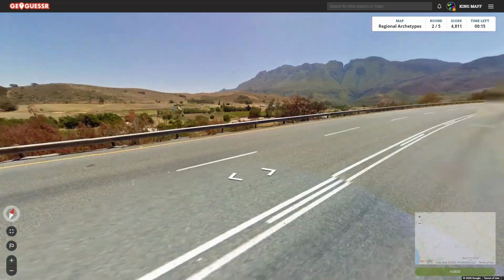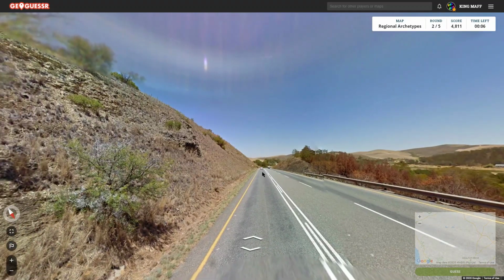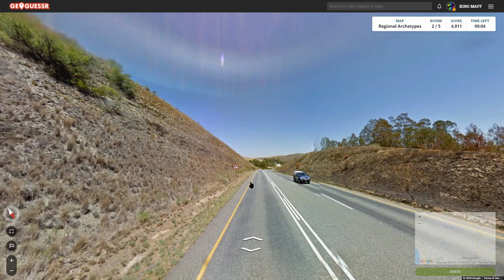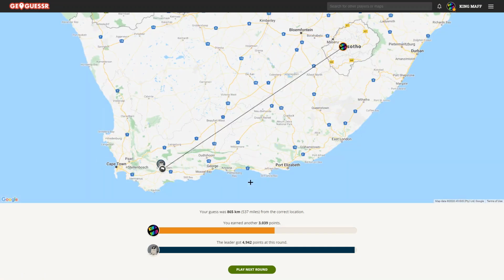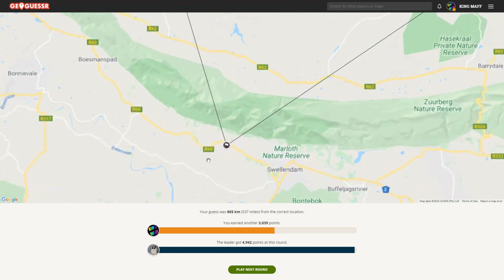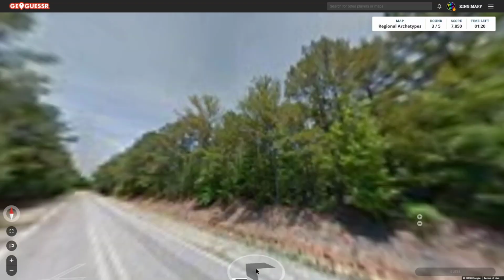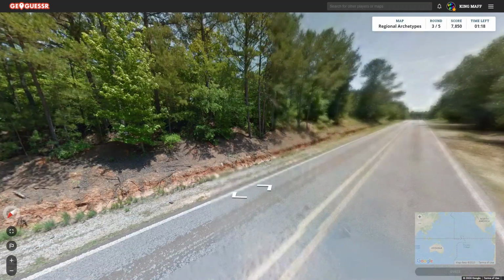I got nothing. We got mountains. We got the sun, which appears to be the north, which puts us in the southern hemisphere. We have a weird fucking divider line, which I thought was Uruguay at first. We have Gen 2 coverage. Piece it all together, Lesotho, Eswatini. Maybe South Africa. And it ends up being South Africa, not Lesotho. That's a weird fucking divider line. I don't think I've ever seen that in South Africa, and if I have, I just never paid attention to it.